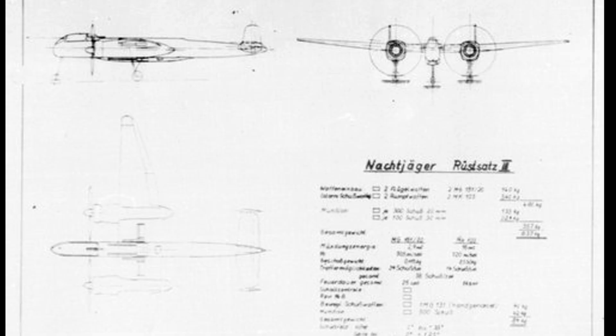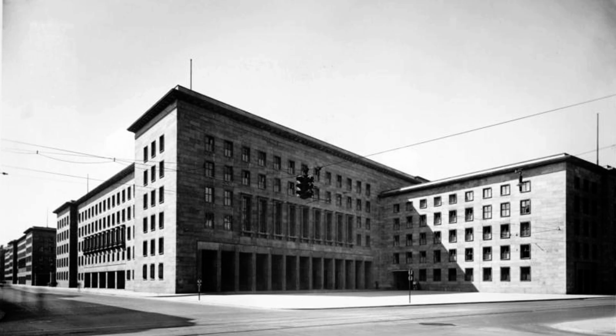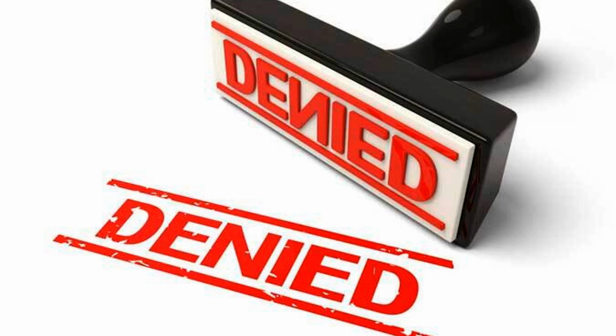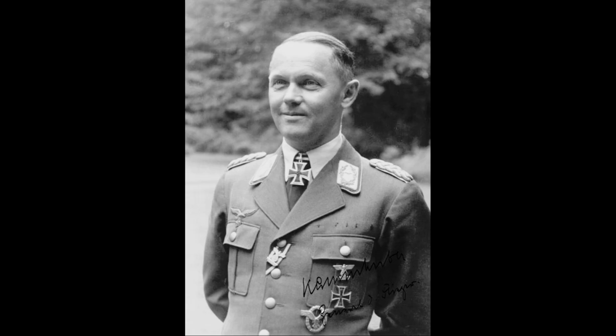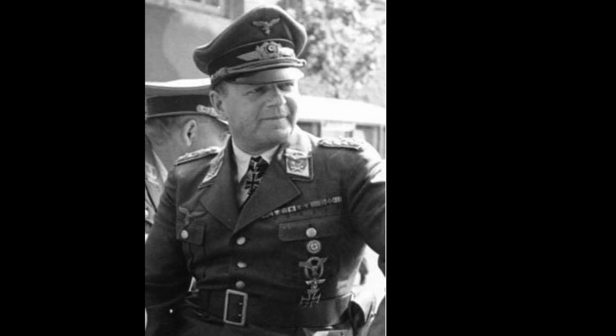Now, it seemed that Heinkel had a slam dunk of a proposal, so much so that he started building and funding the first prototype himself, while he sent the design to the RLM in January 1942. For what was to be certainly just a rubber-stamped acceptance to get this superior night fighter that Germany desperately needed into the air. Nope. Rejected again in favor of updated Ju-88 and Me-210 based designs. Even Josef Kammhuber, the head of the Luftwaffe's night fighter force, really wanted the new Heinkel night fighter, but Erhard Milch, who was in charge of aircraft construction in the RLM, still didn't.